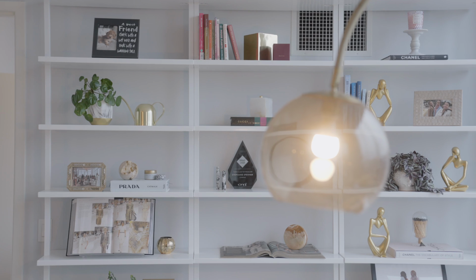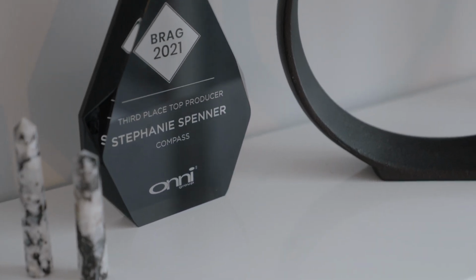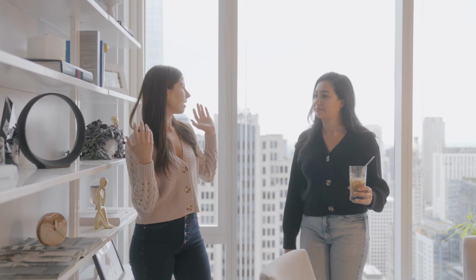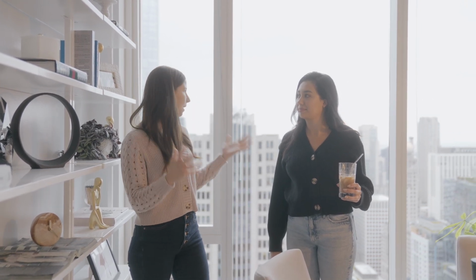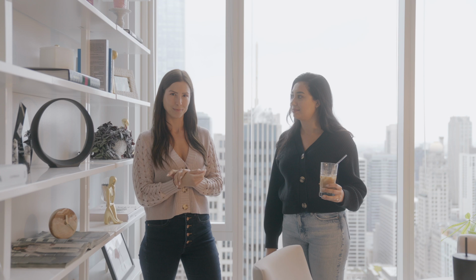She has a couple of cool little real estate accolades of all the amazing things you've done. So yeah, these are my gratitude things. Most mornings I look out at my view and I'm just like, I love you, Chicago. I'm so grateful for you. I'm so grateful for Maven and all of that. And it reminds me of all the things that I've accomplished and how to keep pushing and keep growing.